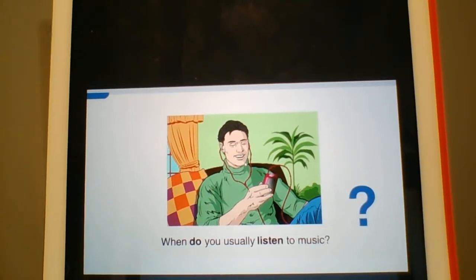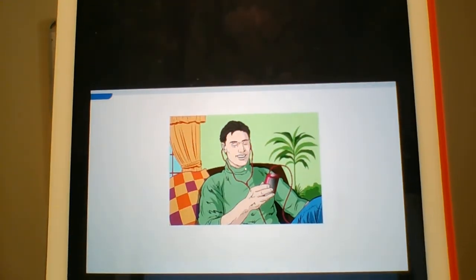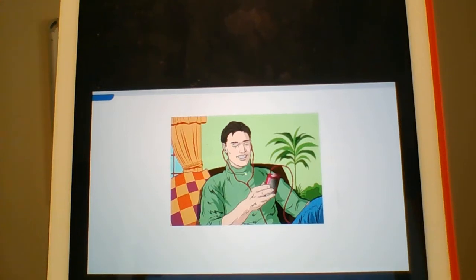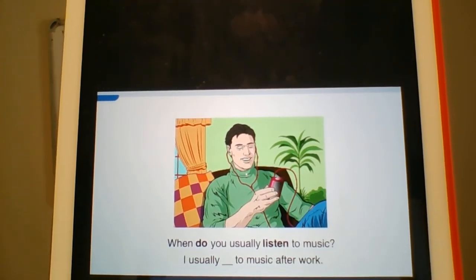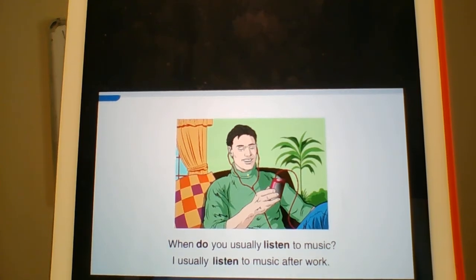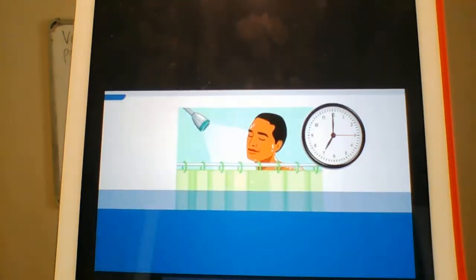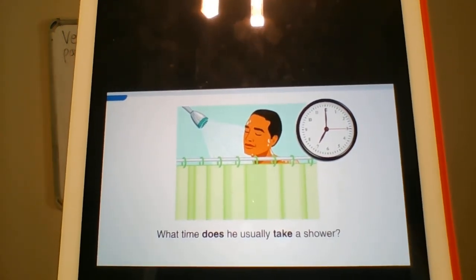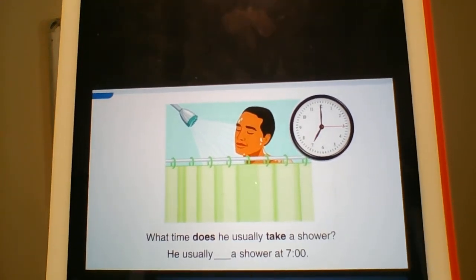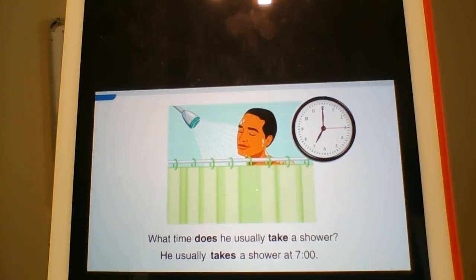When do you usually listen to music? Look at the picture. Listen to the question. Answer the question. When do you usually listen to music? I usually listen to music after work. What time does he usually take a shower? He usually takes a shower at 7 o'clock.